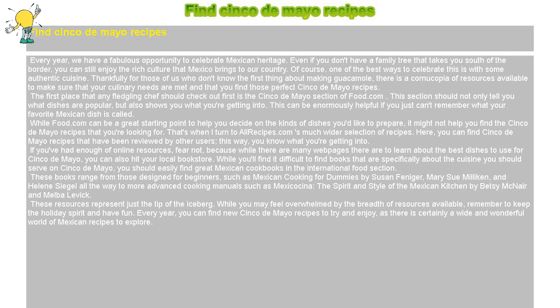Thankfully for those of us who don't know the first thing about making guacamole, there is a cornucopia of resources available to make sure that your culinary needs are met and that you find those perfect Cinco de Mayo recipes.